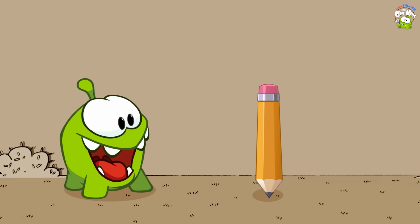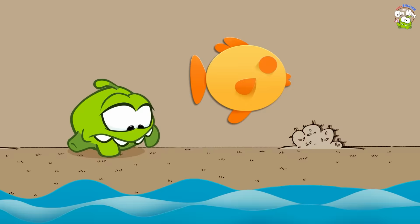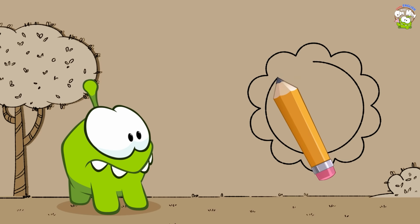Oh, there's that pencil again. What's it drawing this time? A circle and a triangle. A dinosaur. A chicken. Oh, silly me, it's a fish. Fish live in the water. They love to swim in the oceans and the seas and the rivers. Oh, careful, Om Nom. Try not to walk into things. It's a flower. A sun with legs. And a snake. No.